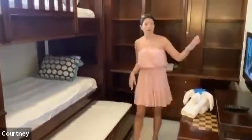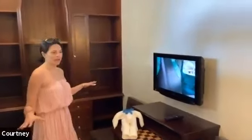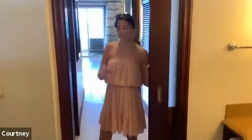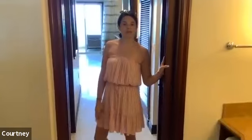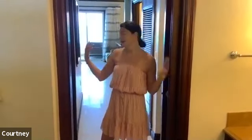They have Xbox. So this essentially is the kids' room. And what is lovely about it, they've got their own sink. This pocket door is the best thing because at nighttime, when it's time for the kids to go to sleep, you can just close the pocket door and they're in their own space, and then you can stay and enjoy your beautiful view in your room.